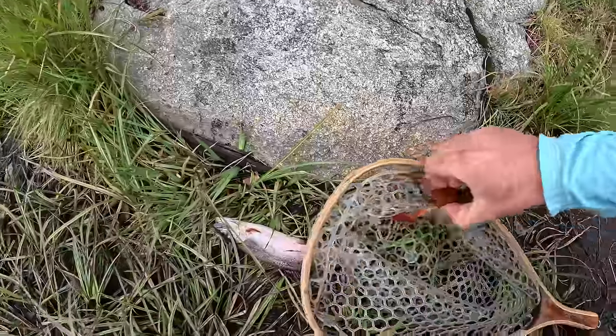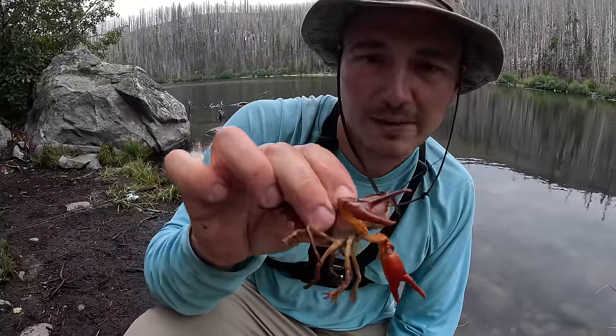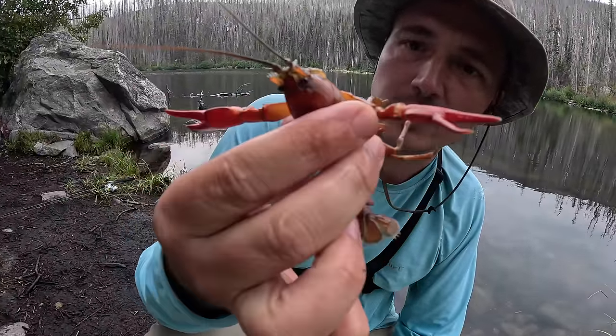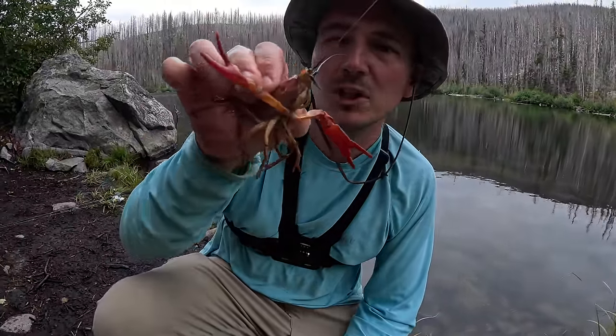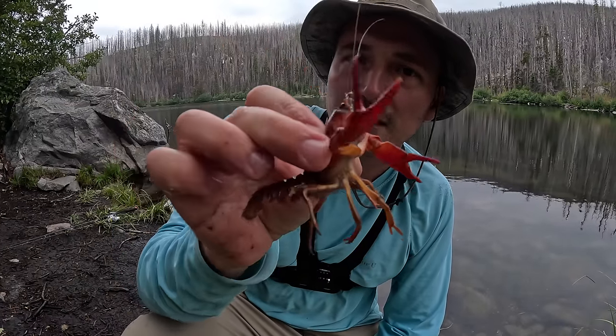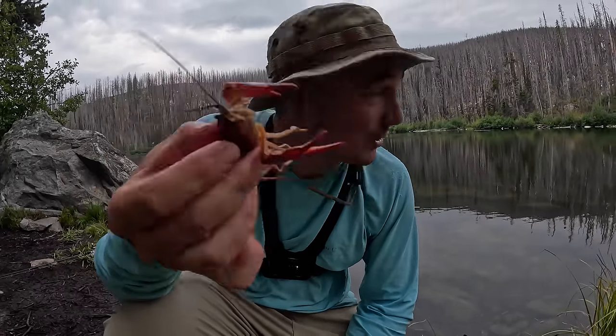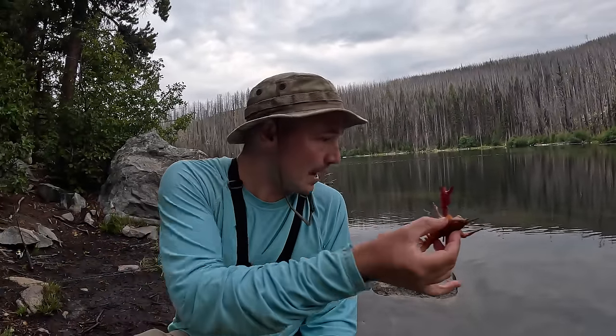Big crawdad. Now he's red in color, which is interesting. Maybe that's a spawning color or something like that for our native species, the signal crayfish. Not exactly sure. Usually they don't turn red until after you cook them. Either way, we're going to keep this guy here and we're going to cook him up with our trout. I had no idea that there were going to be crawdads in this lake as well. But, I mean, he was right there.